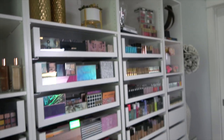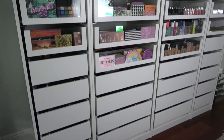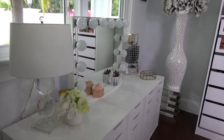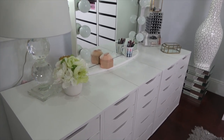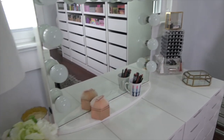Here is one more overview of this system. It is really amazing. I recommend it. You can build it yourself at IKEA. It's called the PAX system. I'm so excited to have it, guys. One more overview of this little extra system over here, which these are called the IKEA 5-drawer systems, and then I'll link this vanity down below, as well as all the acrylic trays from Impressions.